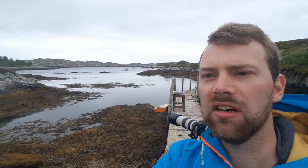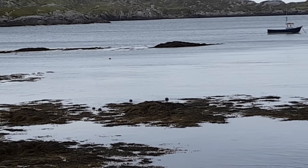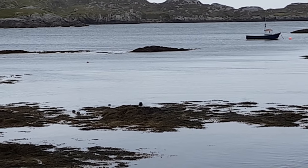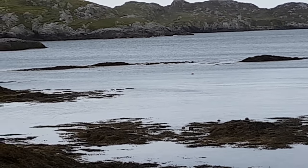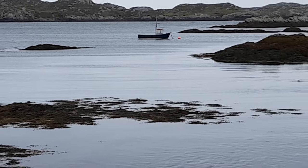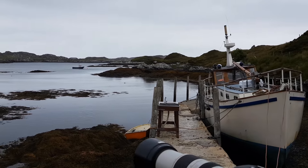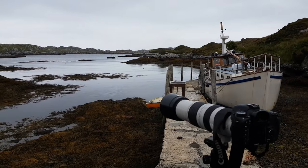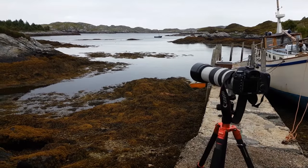They're not coming up very close, but they're kind of just bobbing around looking at me. So yeah, sorry about the quality on the phone, but there's quite a lot of them. I think there's five. Is that six? A whole family of them. I've got quite a few good shots of them anyway, so I'll put them up and you can have a look.